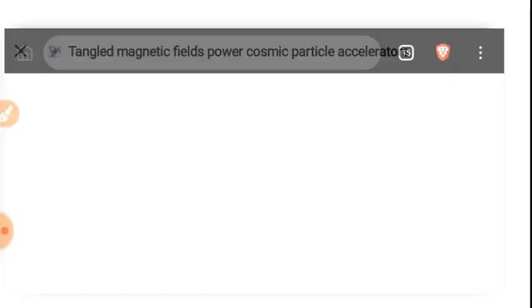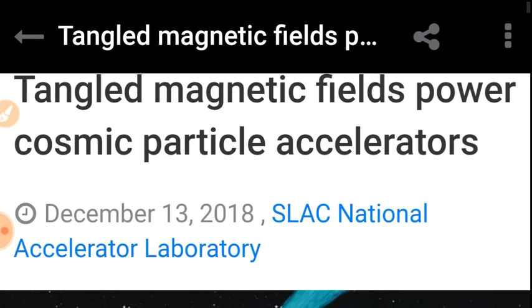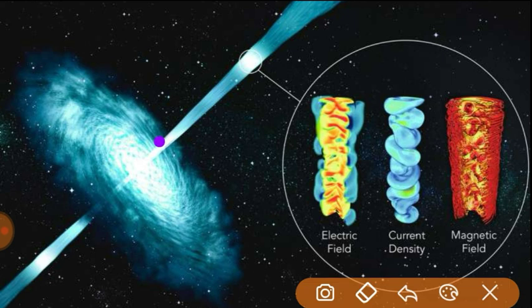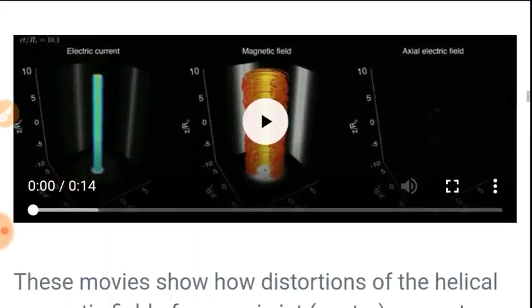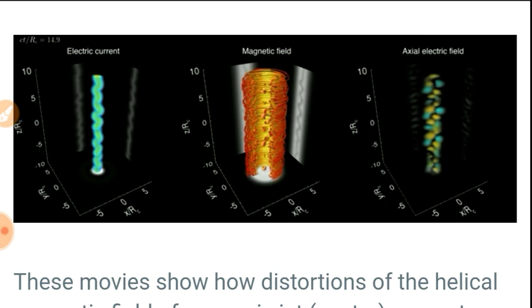And we've got another article here, also about magnetic fields. Tangled magnetic fields power cosmic particle accelerators. As we've been saying for ages. Anyway, this is an artist's rendition of a galaxy. Here's your same kind of jets coming out of the poles. And what they did is they created a computer simulation of what's happening inside those jets of highly ionized plasma. And here's a little animation that they put together from their measurements.